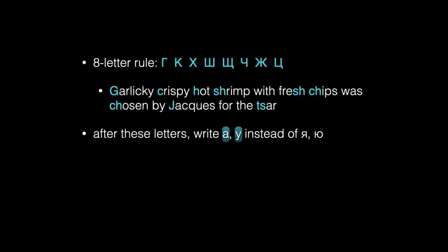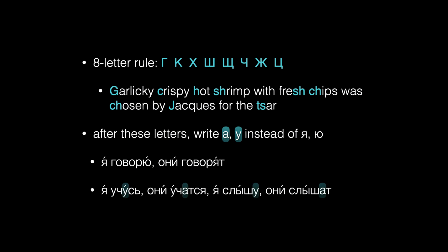This rule will help with the spelling of the я and они forms of second conjugation or и conjugation verbs. So, я говорю, они говорят, but я учусь, они учатся, я слышу, они слышат.